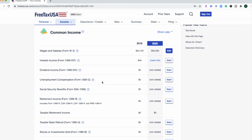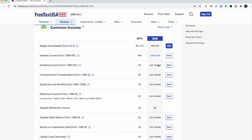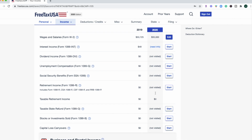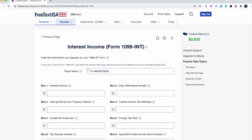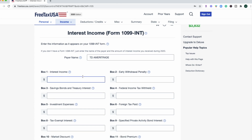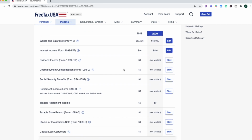And then if you have any other forms of income, such as a 1099-INT form or a 1099-DIV form, you're going to want to click on these start buttons. And what I like about FreeTaxUSA is you can see whether or not you've actually visited that portion of your return or if you still need to start it. So let's say you did have an interest form from a bank, you can go ahead and start that. And in here I put TD Ameritrade and that I earned some interest, and let's say it was $400. And then that's going to update nicely in the income summary section.